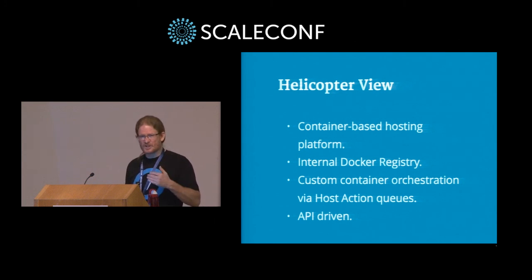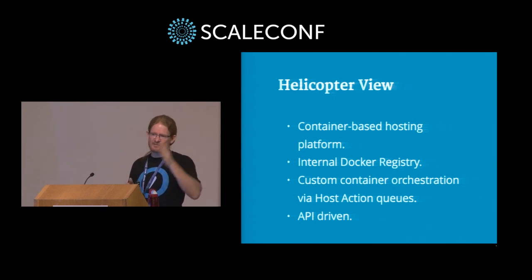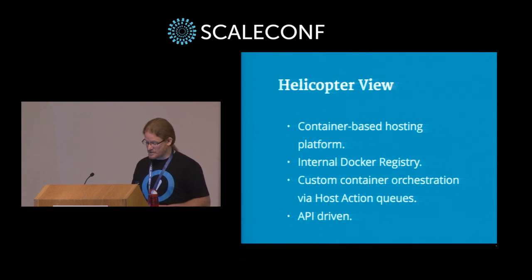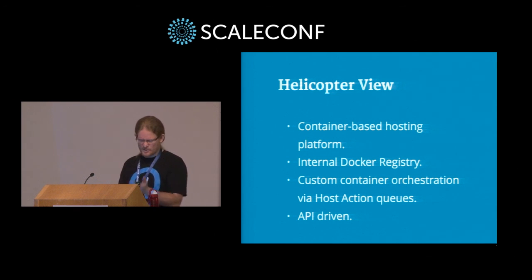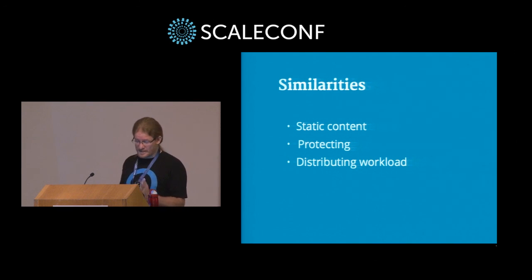So, custom built. We did look at Kubernetes. Obviously, Kubernetes wasn't production ready when we first started, but we have reevaluated. And unfortunately, it doesn't quite fit in with the way our networking works in the company and the things it wants to change and automatically reload. So we've stuck with our container orchestration system. It's also Node.js API driven, just for currency's sake, I suppose.